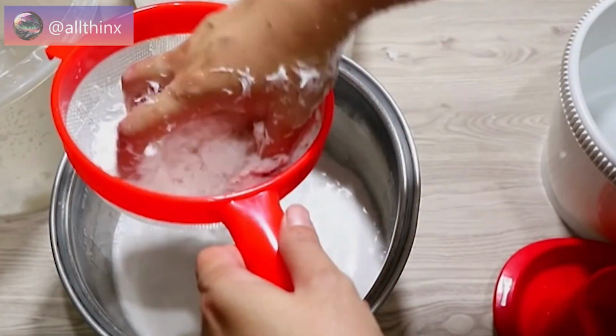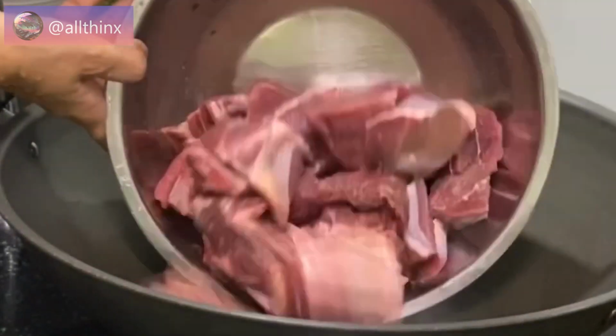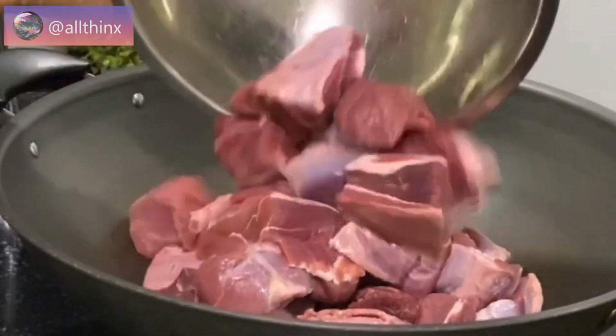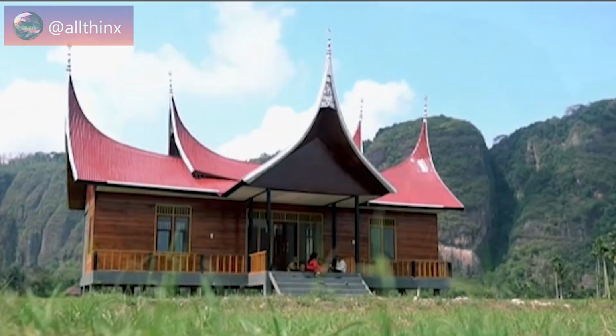Rendang requires the coconut milk to be squeezed from the grated coconut until it becomes a thick, creamy liquid. This coconut milk is then used to cook the meat slowly over a low flame, along with a blend of herbs and spices. The secret to making perfect rendang.